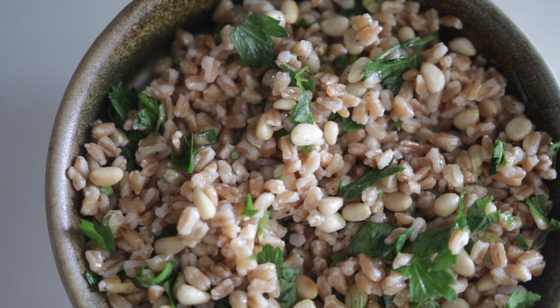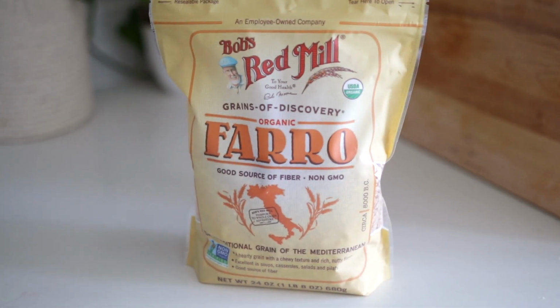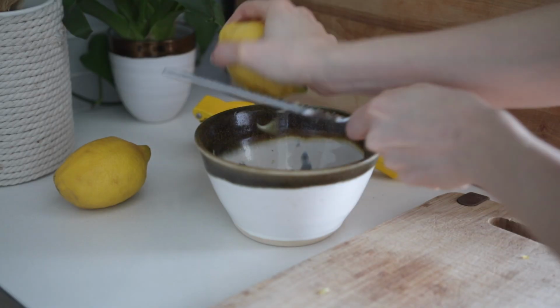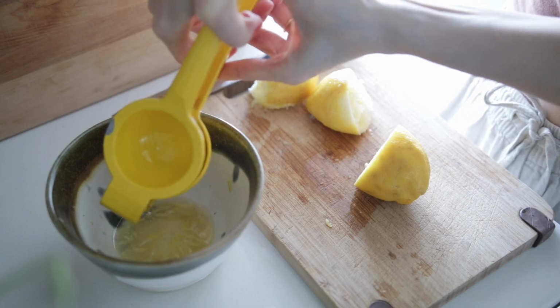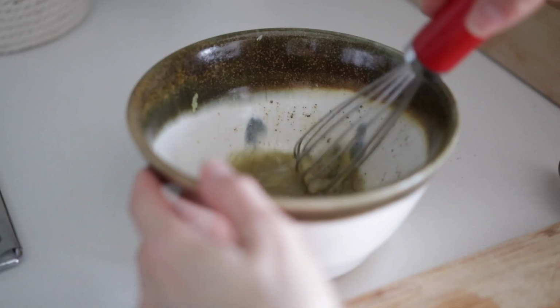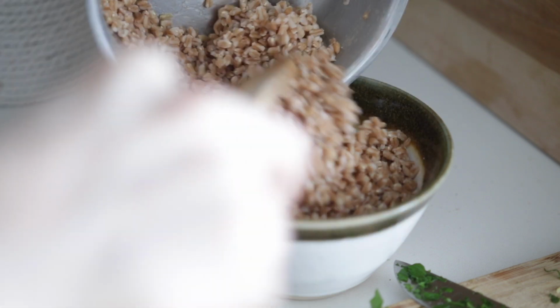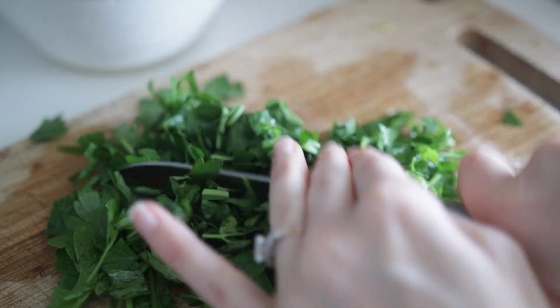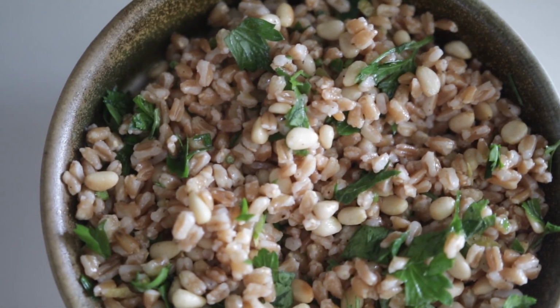A recipe that I really, really love is a lemon grain salad that I've been enjoying with farro. I just have this organic farro here by Bob's Red Mill, and you just cook up 2 cups and then let it cool. Then you mix it with 3/4 cup of lemon juice, 2 tablespoons of lemon zest, 3 tablespoons of olive oil, some salt and pepper, and then you mix the farro in with about a cup of fresh parsley and some pine nuts. It's so fresh, and the lemon gives it a really delicious, zesty flavor. And again, these sorts of things don't require a ton of cooking.